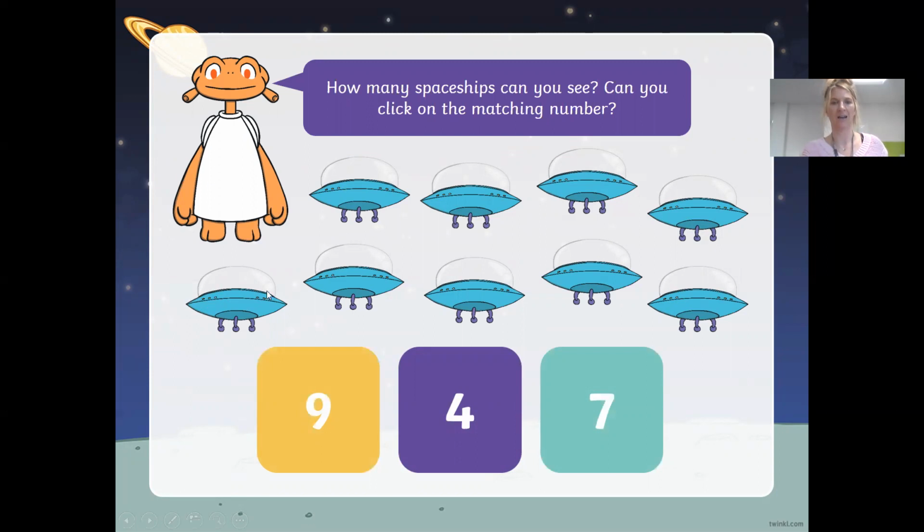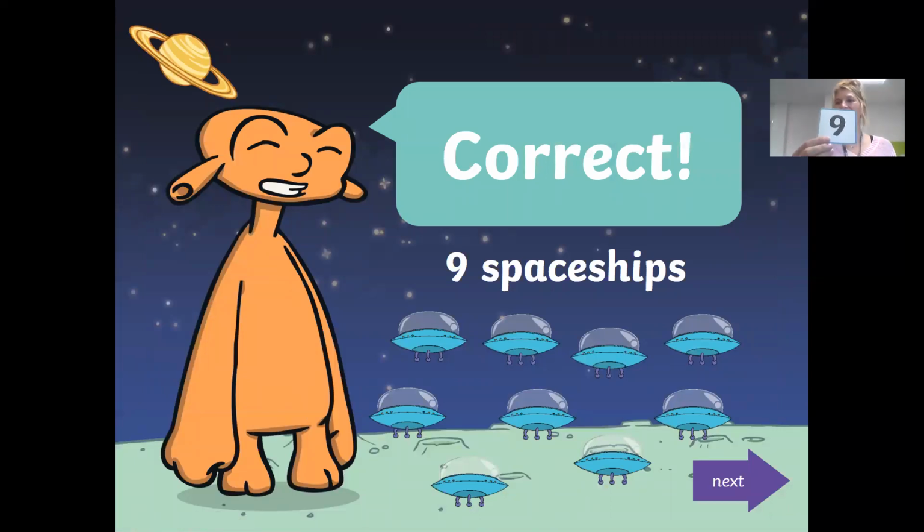Ready? So, one, two, three, four, five, six, seven, eight, nine. What a big number. Number nine. There was nine spaceships. Can you find me number nine? Have a look. Ready? Let's press it together. Yes, we got 9 spaceships, a big number.